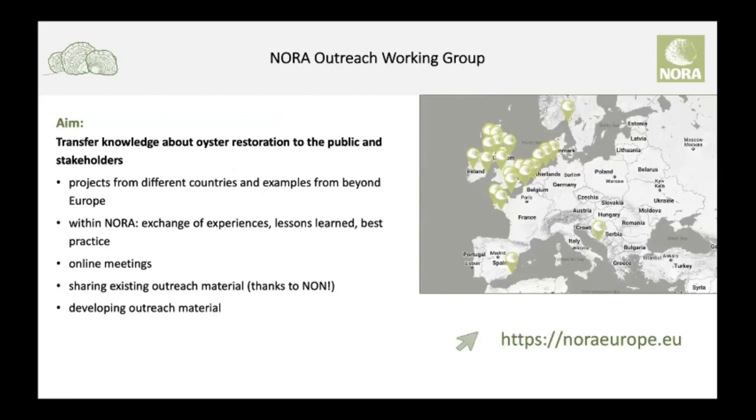And I just quickly give an overview over our NORA Outreach Working Group. The group was founded about 2 years ago, and it is our old game to transfer knowledge about the oyster restoration to the public and to stakeholders, as it was already said in some previous talks by my colleagues. You see here again a map of the NORA project partners, but you have seen it in the presentations before. So all or a lot of those projects also deal with outreach and include outreach because it's an essential part of their project. So in the outreach working group, we really try to gather all the projects from different countries and exchange knowledge and lessons learned, give back practice examples from within or also beyond Europe.